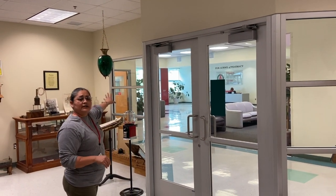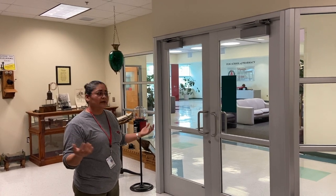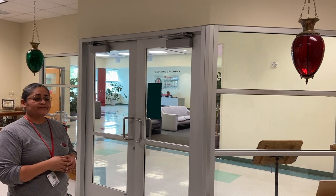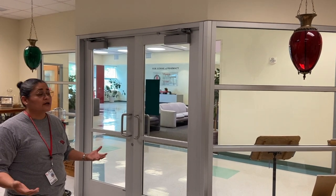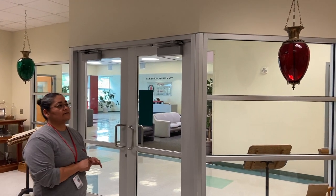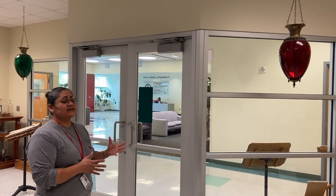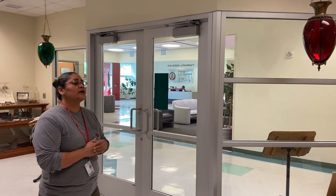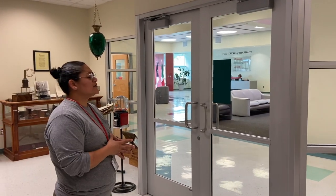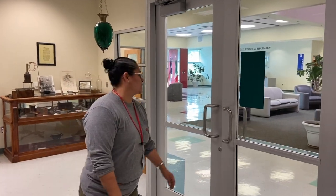And so if it was green, it meant that automatically you can come on board, go ahead, unload your ship. But if it was a red bulb, it meant that there was some type of epidemic going on. So here in South Texas, we suffered a cholera epidemic. So they would have bulbs like this saying, you don't want to unload here, go on to the next dock for safety precautions. So they have a lot of different types of history in our little museum that you can come and enjoy and partake of.